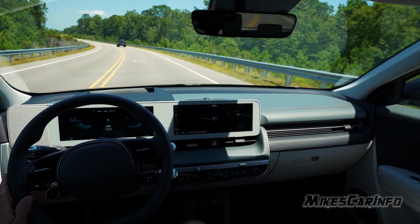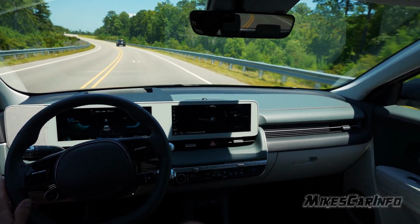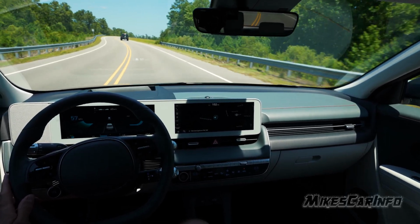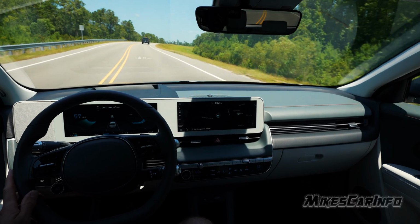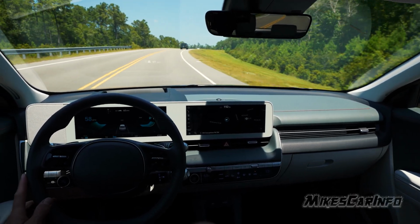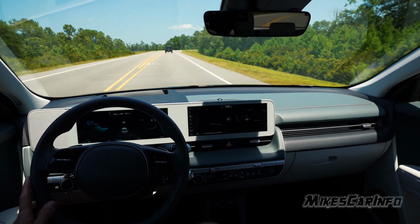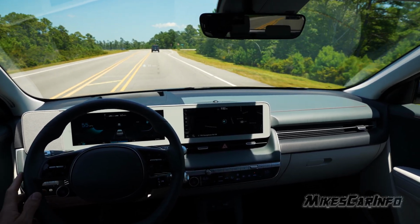And that person is going slower than that, so we're kind of matching their speed. They're accelerating a little bit here. But you can see that's a great distance, and this is the maximum distance. There's a good amount of space and a lot of reaction time here, so it's all good. That's my preference.